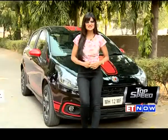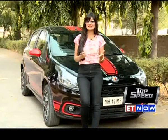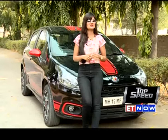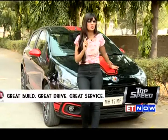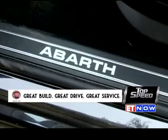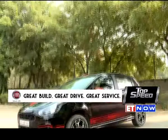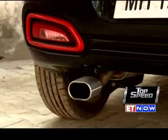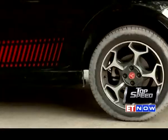what I drive today is not just a Fiat Punto, but a Fiat Punto powered by Abarth, which means that this is a juiced-up performance version of the regular Punto. And by the look of it, I'm sure you can gauge that this is one exciting car to drive. The Abarth badging on the side, the decals and the exhaust at the rear with chrome garnishing all spell performance and style.